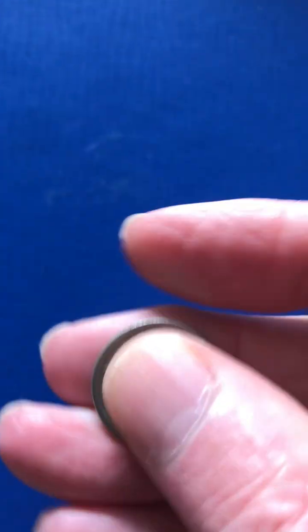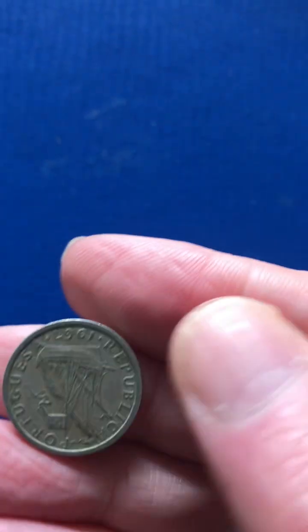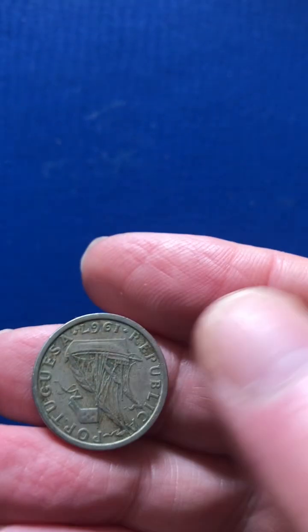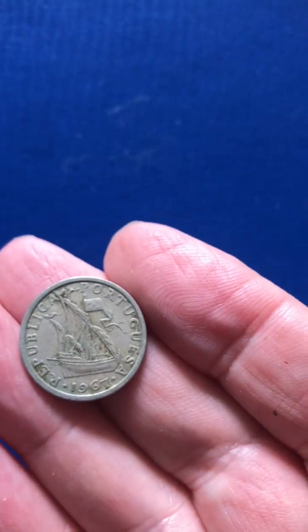Next, we've got a coat of arms. I think we saw this one yesterday. Yes, we did. It's a Portuguese Republic coin. I think their currency is escudos, or certainly was. So this would be 2 escudos 50, so £2.50. Quite nice.